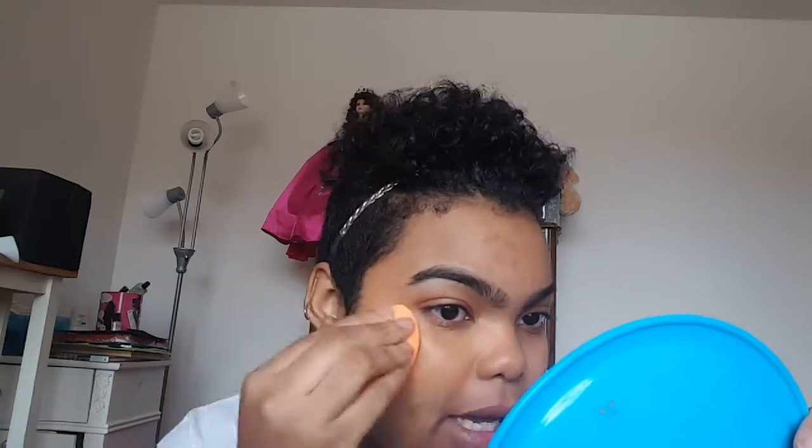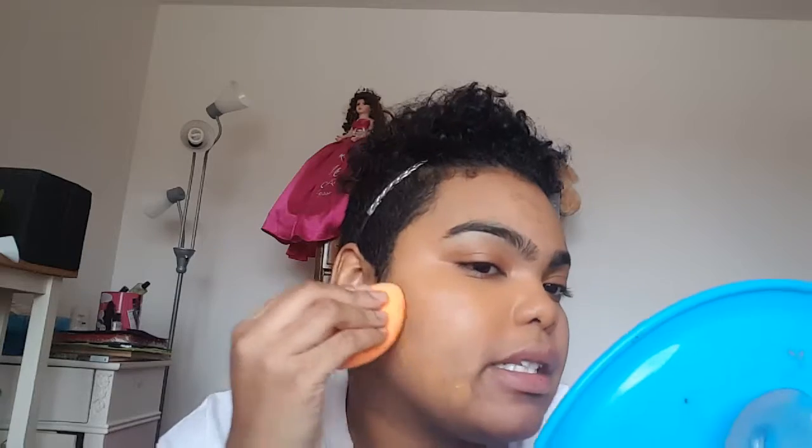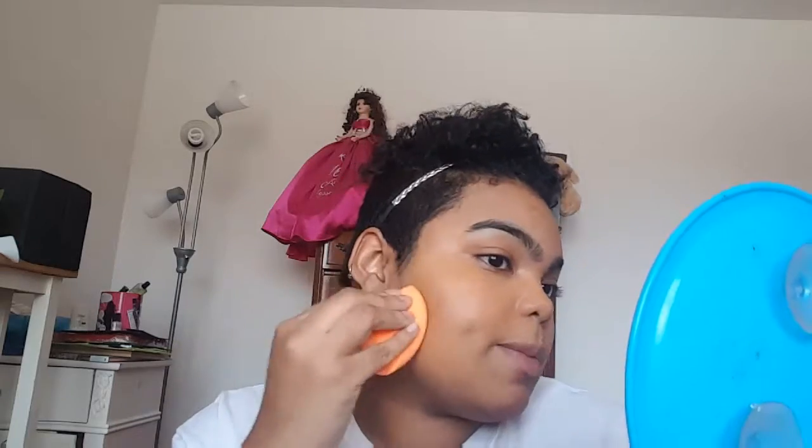I like this for my makeup because a sponge is good to really put the makeup into your skin. Just really blend it in and make it look more natural. Beauty sponges are always good for this. You could just use the regular triangle sponge if you want, but I'm using this because I can.